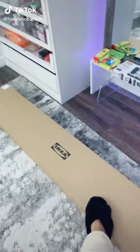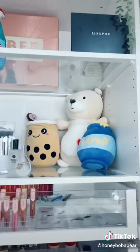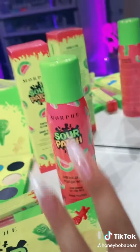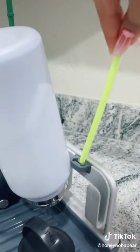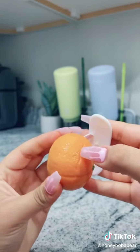Here's another one of my 3 a.m. purchases. Well, a few. Honeypot Plush. Now I have Honey Boba Bear. This? I'm just kidding. This stuff, though, I'm spraying sour spray on my face, and then this, really. Wait, I should have made a 3-minute video. Water bottle drying rack, and it holds strong. Okay, so you have a cutie, right? And then you just go like this with the little ring thing, and it's just easier to open.